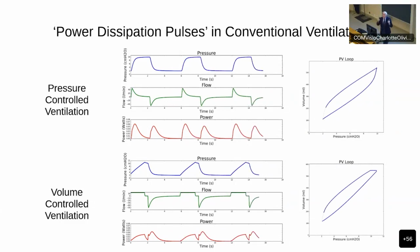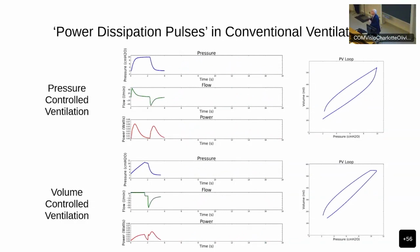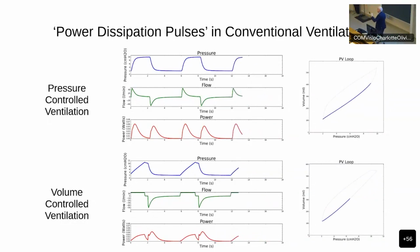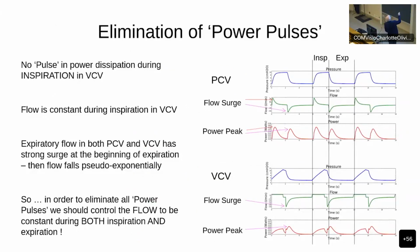And if you think about it, if you want to minimize the energy that's dissipated in the lung, then what you would do is keep the flow constant. You'd ventilate going constantly in and constantly out and constantly in and constantly out. And then you would not get these power peaks in ventilation. So here is just a slide which shows those power peaks: 2 peaks per cycle on pressure controlled ventilation, 1 peak per cycle on volume control ventilation. Let's look at what happens if you ventilate with constant flow. Of course, as physicists, we can calculate this, and the patients don't mind, which is good.